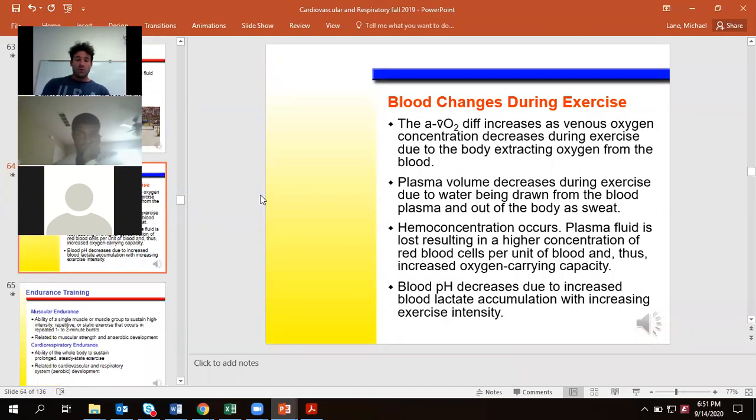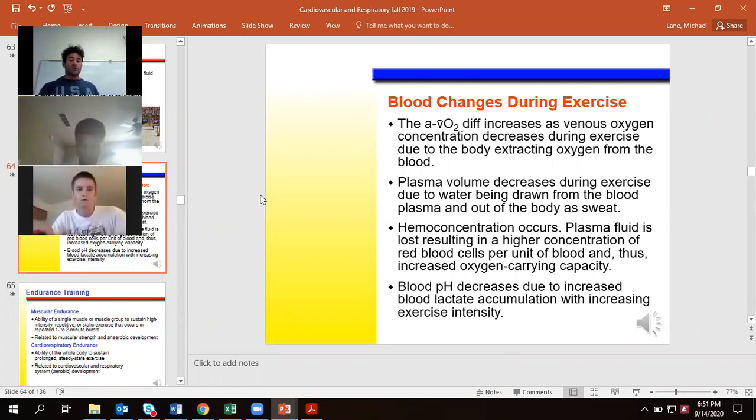So AVO2 difference is going to become greater as we're exercising. So we're doing a better job of pulling oxygen from the blood. We're going to see that plasma volume decrease thanks to going to interstitial fluid, and because we're sweating it out, we're going to in turn have hemoconcentration. So because of that, we're literally going to be able to actually carry more oxygen in the blood per unit.